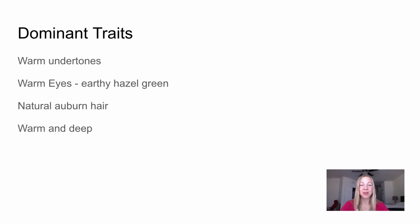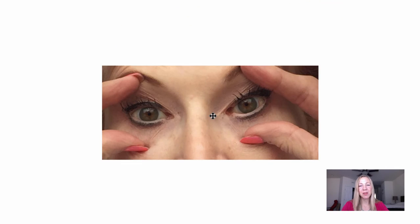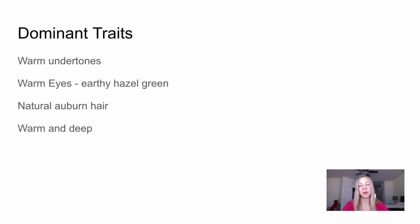And so her dominant traits, let's go over them. She has warm undertones, definitely. With that auburn hair, it's unlikely she has anything but warm undertones. It's hard to tell in this photo, to be honest with you. But maybe in this photo, you can see some of the golden in her skin. But she has warm undertones. She has warm eyes, earthy hazel green eyes, natural auburn hair. So she is warm and she is deep.